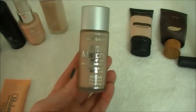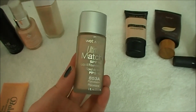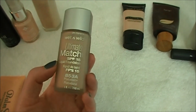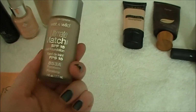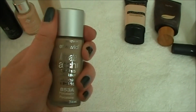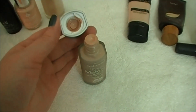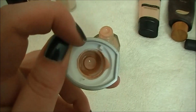This is something new, and I've tried it about 2 or 3 times, and I can already tell you, I don't like it. This is also from Wet n Wild. It's the Ultimate Match Liquid Foundation, SPF 15. This is the lightest color, which is in Porcelain, and it's so dark. There is no pump on it, so it's a little bit messy, and it comes out like that. You see how dark it is? It oxidizes and it looks like that on your skin.